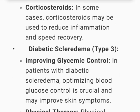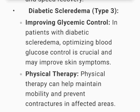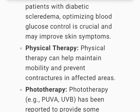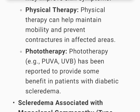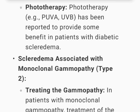Corticosteroids. In some cases, corticosteroids may be used to reduce inflammation and speed recovery. Diabetic scleroderma, type 3, improving glycemic control. In patients with diabetic scleroderma, optimizing blood glucose control is crucial and may improve skin symptoms. Physical therapy. Physical therapy can help maintain mobility and prevent contractures in affected areas. Phototherapy. Phototherapy, e.g. PUVA, UVB, has been reported to provide some benefit in patients with diabetic scleroderma.